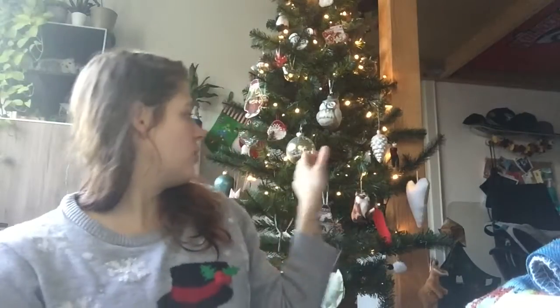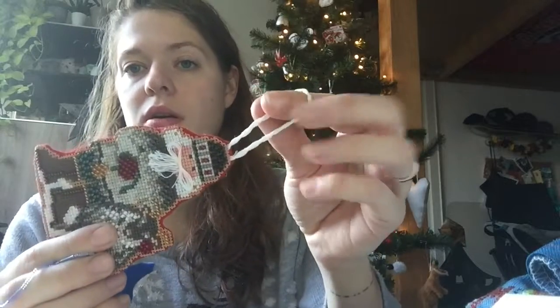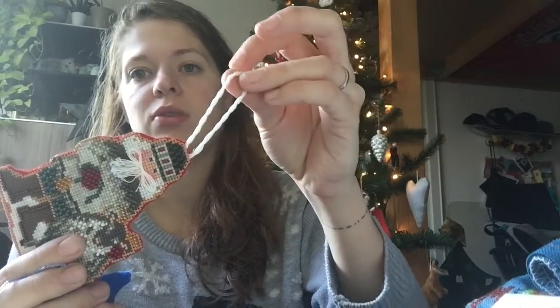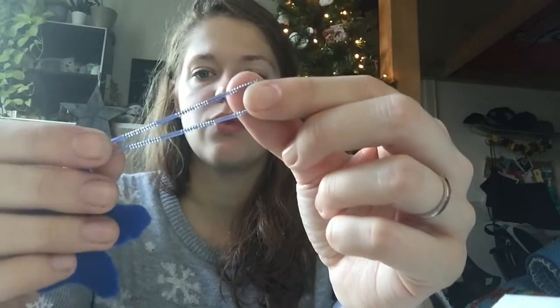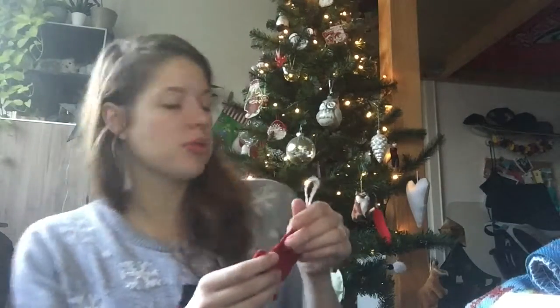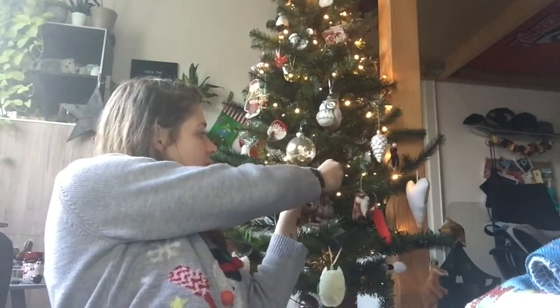Normally I finish my ornaments like this with the ribbon, with the leftover DMC threads, and I roll them around and create a ribbon like this. But this time I decided to follow the recommendation and make a beaded string. I'm going to put it right back because it looks very nice.